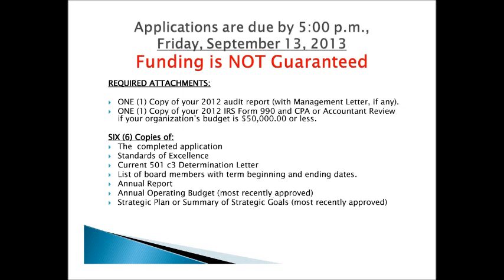A current 501c3 letter, we need those for our audit. We have to turn them in to verify that who we are giving funds to are truly 501c3s. A list of board members with term beginning and ending dates.